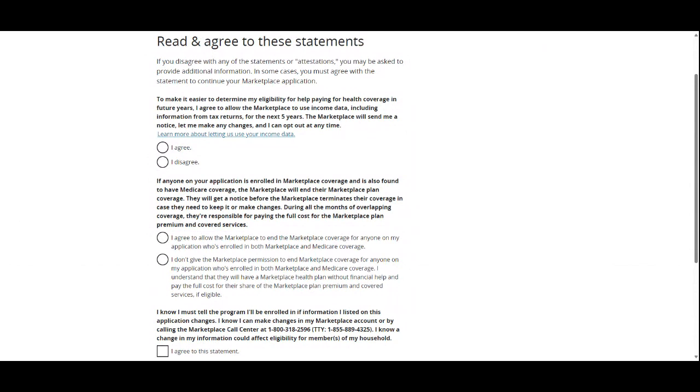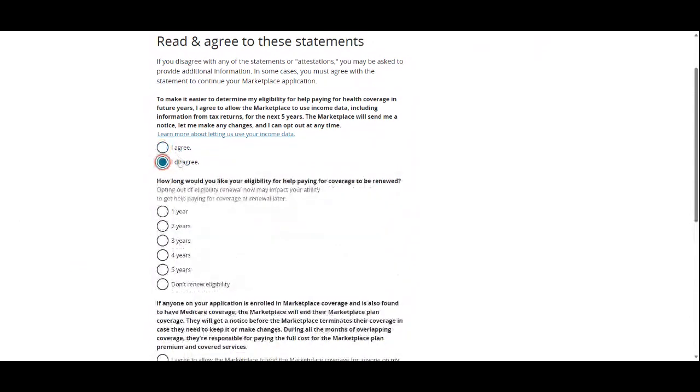The marketplace, the federal government, they're going to look at information that they're going to look at anyway, right? Like they're going to see tax returns, things like that. If there's a discrepancy, they'll get a notification. This just makes it a little bit easier for them to do that. You can agree or disagree without affecting the eligibility.